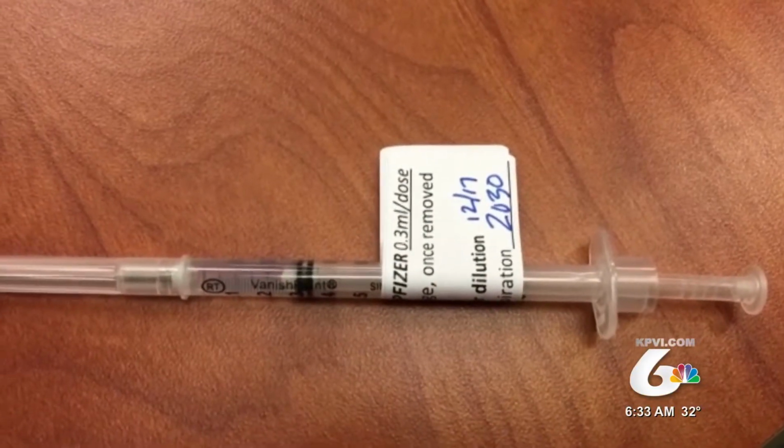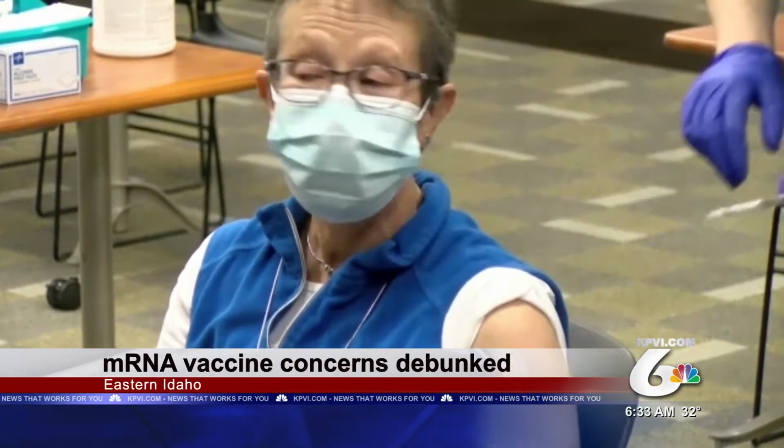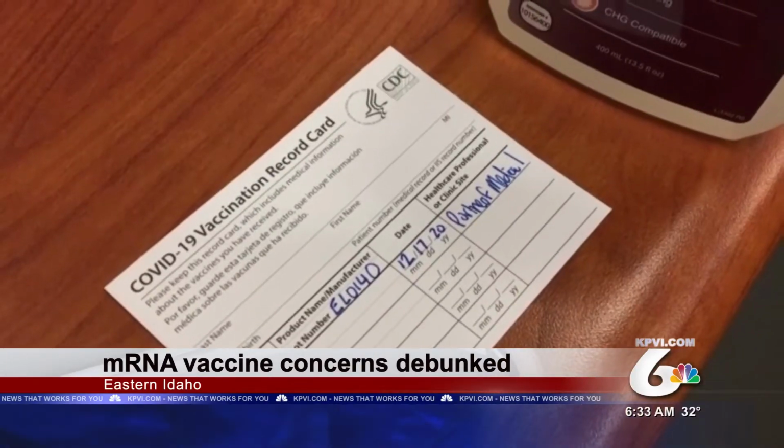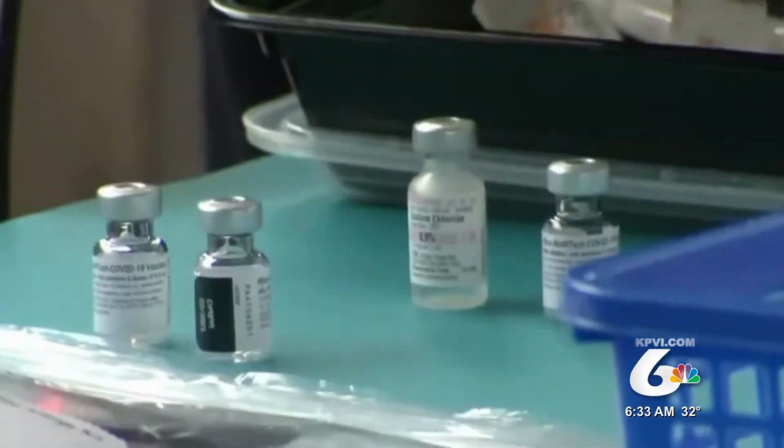Many of us have heard about the COVID-19 vaccine and the plans states have in place to ensure everyone can get vaccinated. But how much do we actually know about it? Dr. Timothy Ballard, Chief Medical Officer for Eastern Idaho Regional Medical Center, explains. The COVID-19 vaccine, at least the two that are out right now, the Moderna and Pfizer vaccines, are both a new type of vaccine. They're called messenger RNA vaccines.